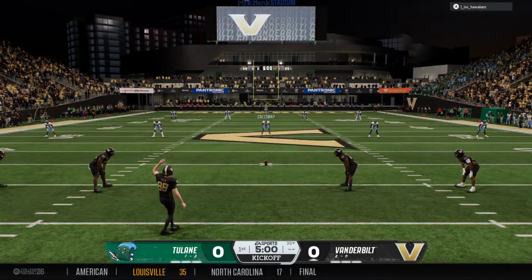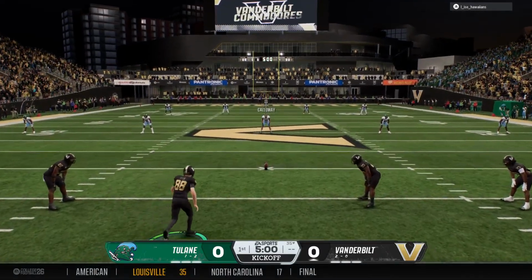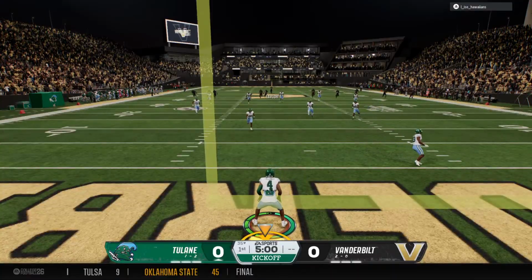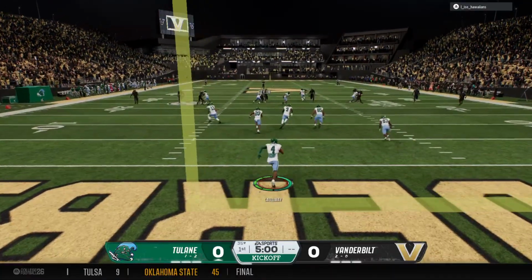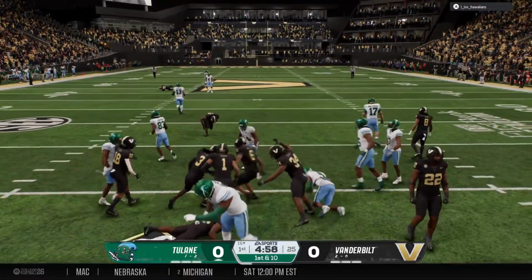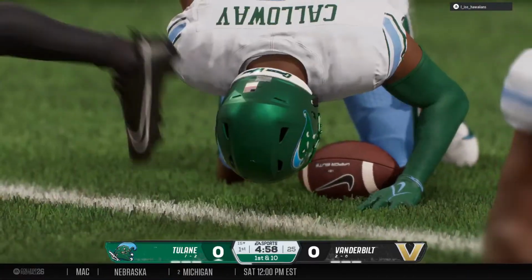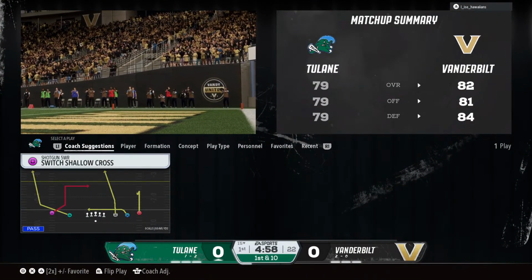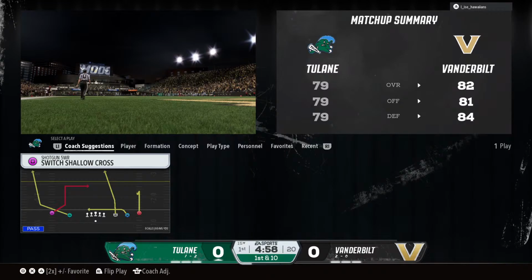The Commodores will kick it off to get us underway. Fielded in the end zone. It's Callaway. Not nearly as much as he'd hoped when he brought it out of the end zone. He'll be stopped at the 15. Man down on the play as the officials take a break to let him be checked out.